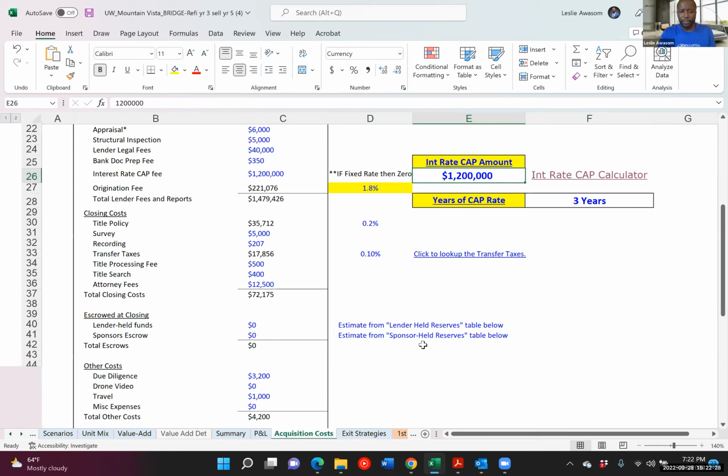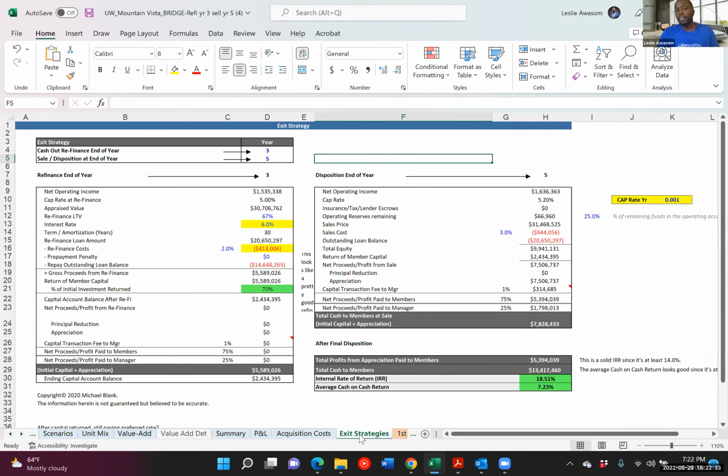into a more fixed and stable debt. And the projections that we gave to you guys were based on a refinance exit, which is refinancing at year 3 and exiting at year 5. And the exit refi interest rate is at 6%, which is very reasonable considering where the market is at right now.